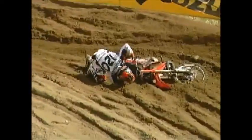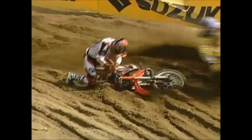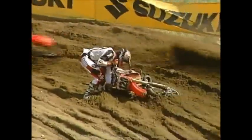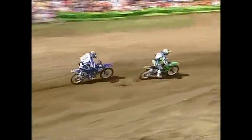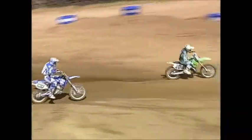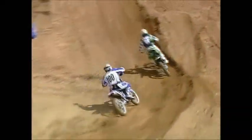Huffman loses the front end. Huffman took the exact same line as Decker, eating the roost, and then just low slides it, trying to keep the bike going with a hand on the clutch. He stalled it. It's done. He's going to have to refire that. That puts Decker nicely into 3rd place, all over his buddy Darcy Lange. Oh, these guys have been battling well all season long.